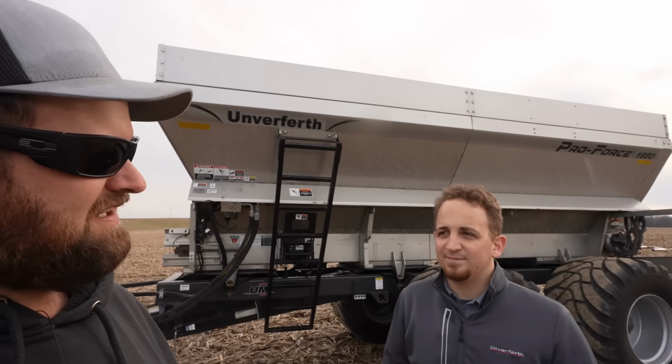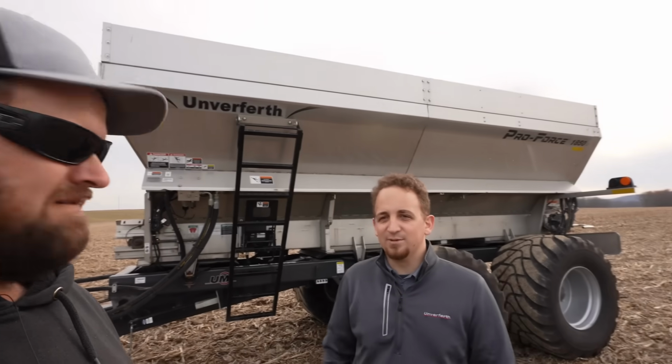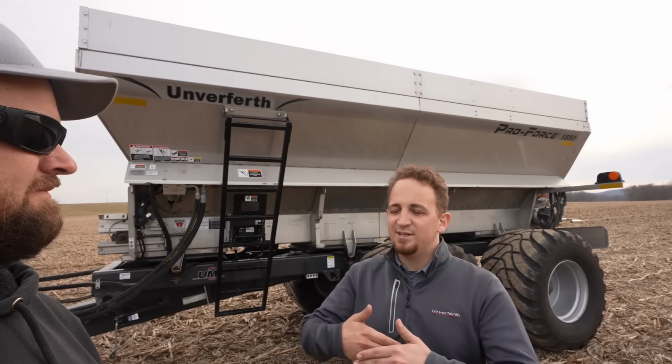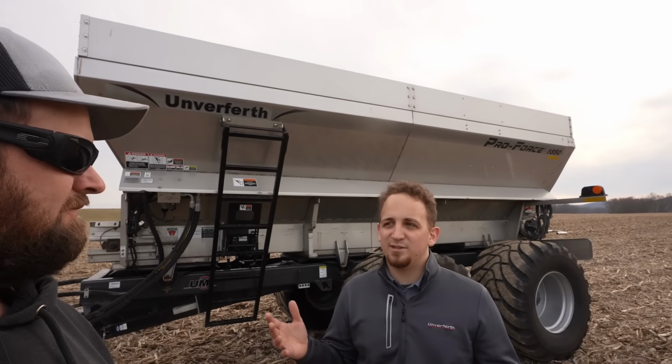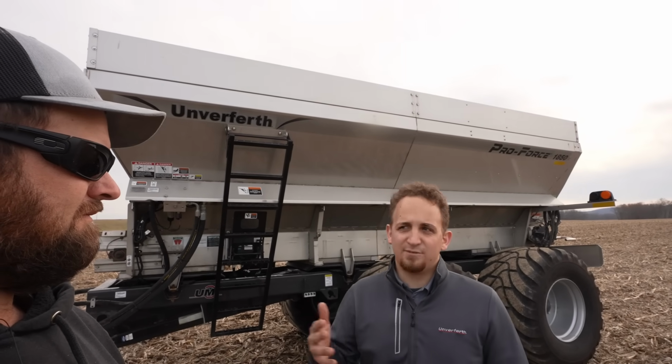Are they all using basically the same back half, just different lengths? Yep. Between the different models, the cross section of the box is the same. We're just lengthening that box out, lengthening the conveyor. So the spinner system's the same between all the different models, and with that spinner system, we can spread a lot of different products.